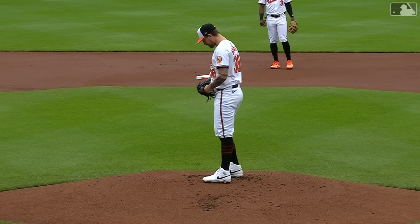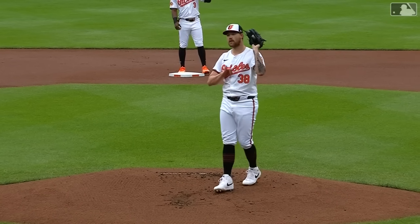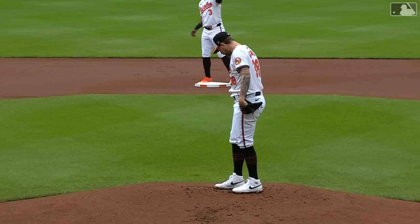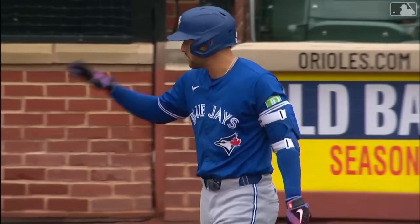The Orioles are going to send the right-hander Kyle Bradish to the mound. He's coming off a good second start against the Washington Nationals, where he didn't always have his best command of his secondary pitches, but still gave up 1 run in 5 innings, at times overpowering Nationals hitters with his fastball. He struck out 9 batters in that game.